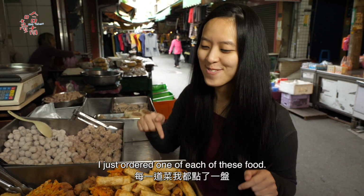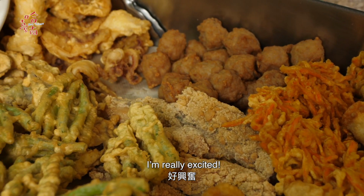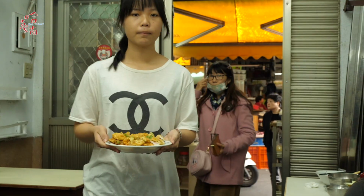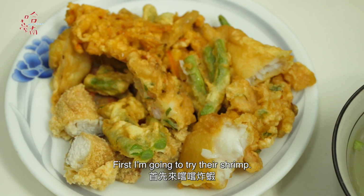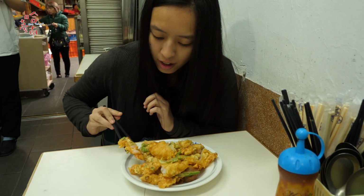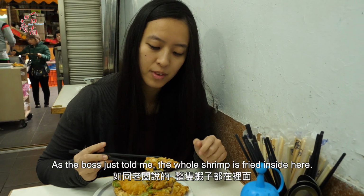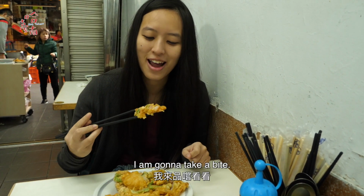Yeah, so I just ordered one of each of these foods, and let's see. I'm really excited. I came on an empty stomach, so now I'm ready to eat. Wow! So first I'm going to try their shrimp. Let me see which one it is. It's this one. Oh wow! See, look, as the boss just told me, the shrimp is actually all of it fried inside here. So I'm gonna take a bite.